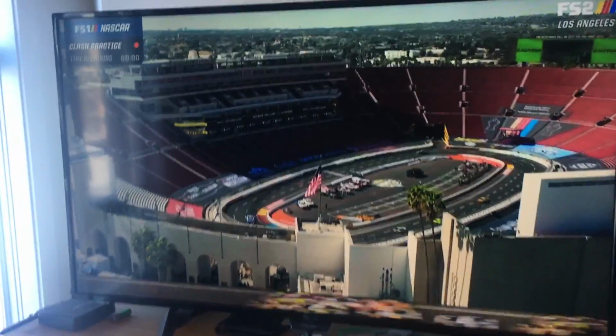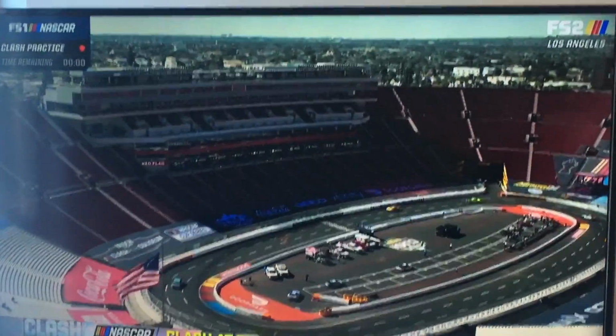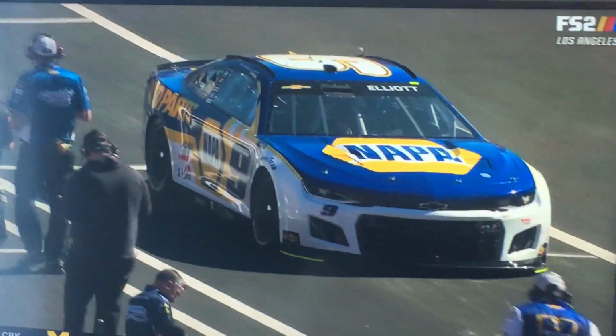NASCAR has done a great job with designing this track. It took them about a month, but wow, I'm speechless right now. I'm very impressed.